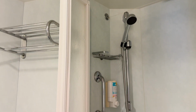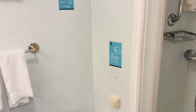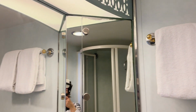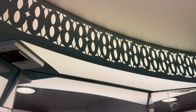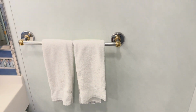So this is the bathroom. So this is stained, like I told you guys. This is a refurbished ship. They remodeled it last time in 2023. I think they skipped this room. But it's very, very clean, and I really like the decorations. This is very 90s. I think this ship is from like 1997. Has towels. Everything looks really clean.